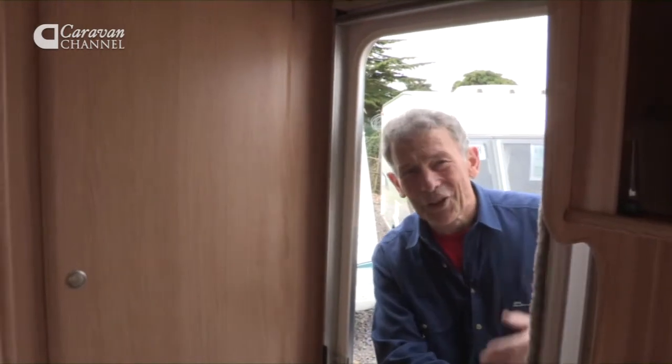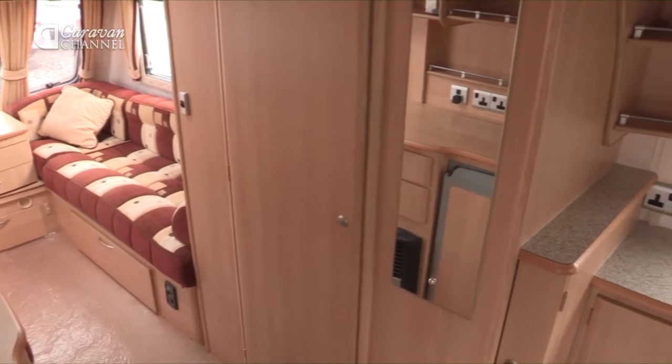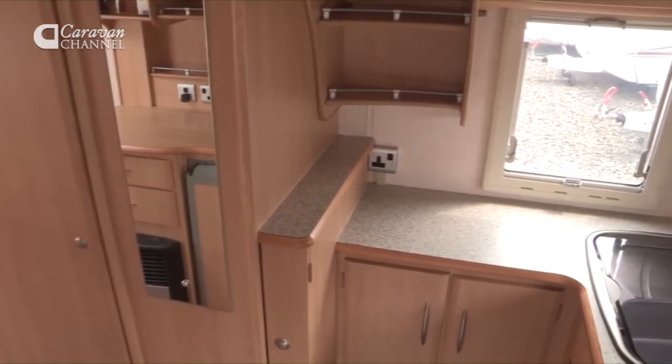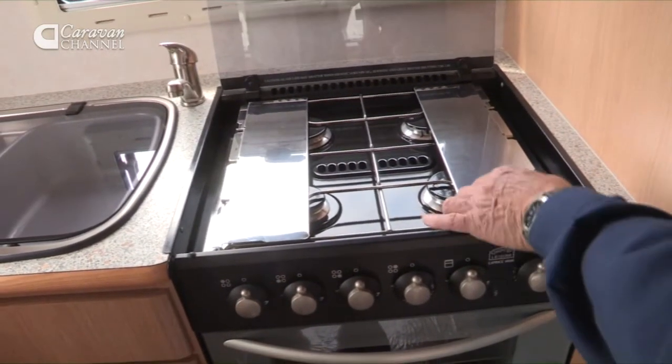Moving inside, well, we don't move inside. Look, there's a fly screen in the way. But isn't that useful if you're holidaying in Scotland or the Lake District where there are those awful midges? Isn't there a feeling of space here? Yes, this is the end kitchen, and that's a full-size cooker. I don't believe this van is 8 years old.